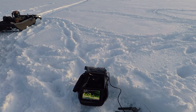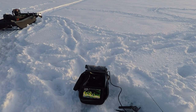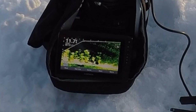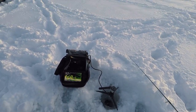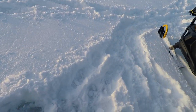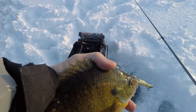Those look like bluegills in the weeds. Oh, it looks like there are. They do or they don't? It does. And there's something down on the bottom there. I don't know if I can get down there without ripping up weeds. Yep. What is that? A walleye? Something down there. That's a big bluegill. Wow. Not what I was expecting.